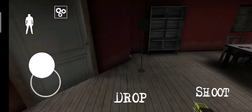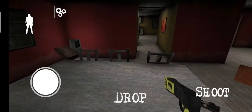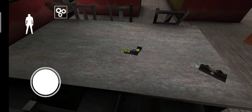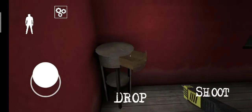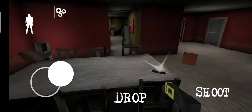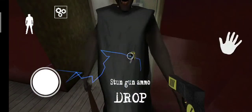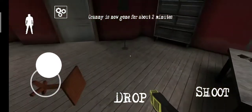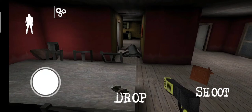Who will come to kill herself? Granny? Are you first or last? Granny! But the padlock key, the main door key is hidden in the drawer. That's not good. Come, Granny. Bye bye. Never come back. Go. Get lost. So I have killed Granny. Next!